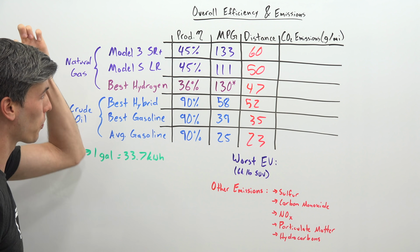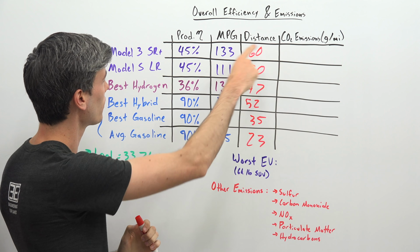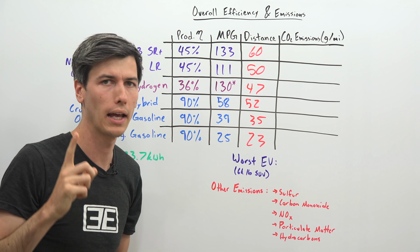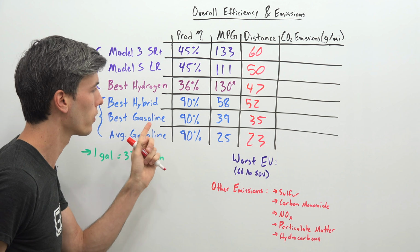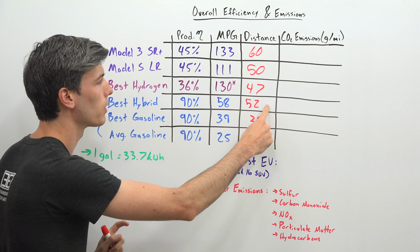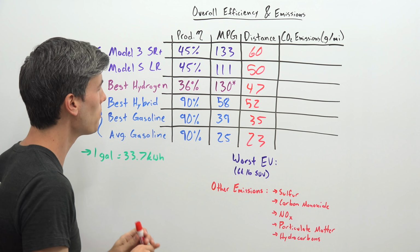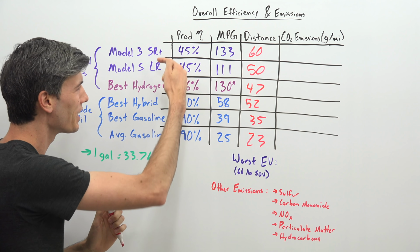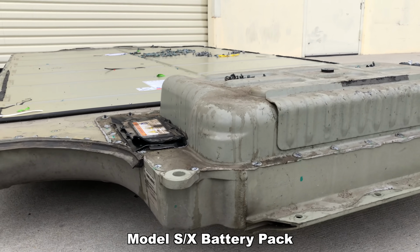So this is where it becomes pretty clear just how efficient electric cars are. You can see that the distance a Model 3 is going to travel on that 1 gallon's worth of energy is 60 miles, about triple that of the average gasoline vehicle of 23 miles. And you may look at this best hybrid and say, well, this is 52, it's getting better than that Model S. But keep in mind, these are in completely different performance categories here. Also, this Model S weighs 2,000 pounds more.